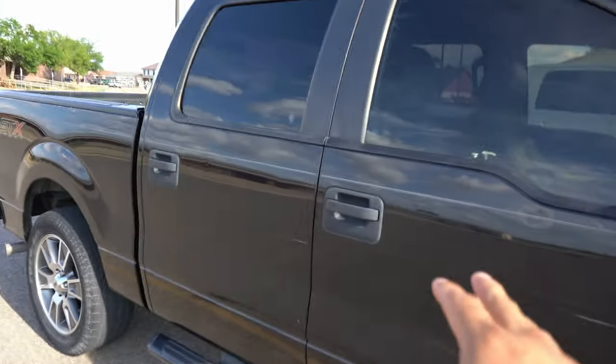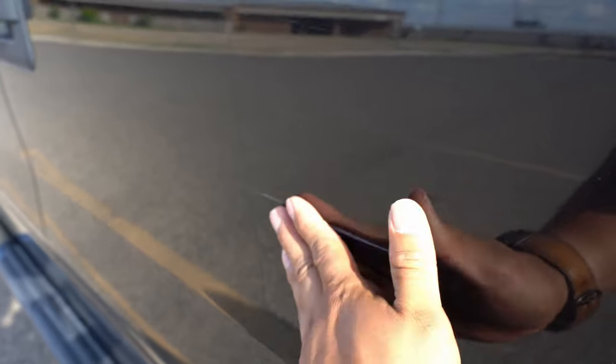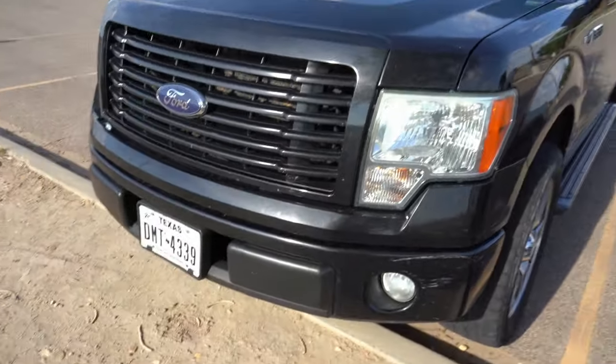But anyways, this body is, see these scratches right here? These are minor cosmetic scratches right here, guys. Nothing to worry about. These can buff out real quick. Let's see up in the top here. Very beautiful truck still, guys.